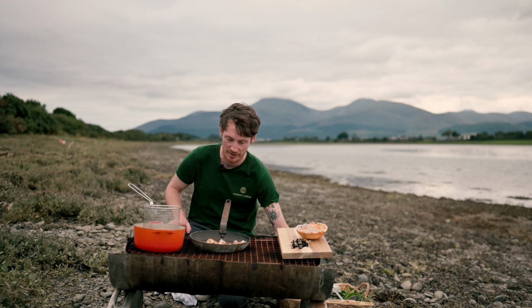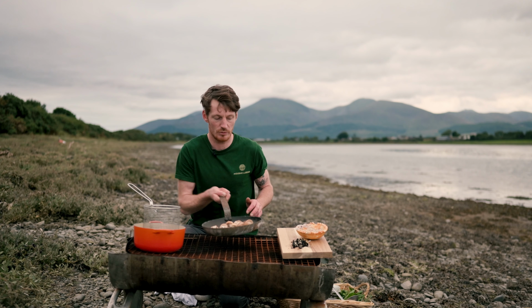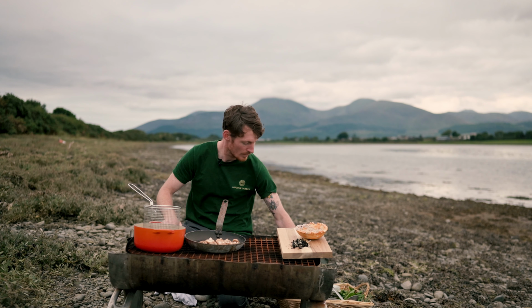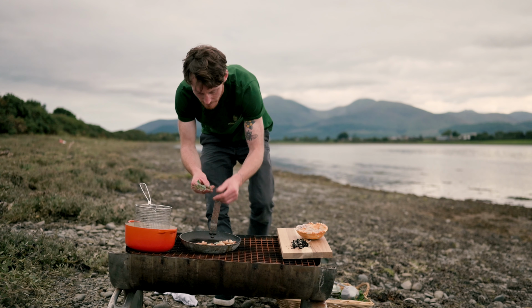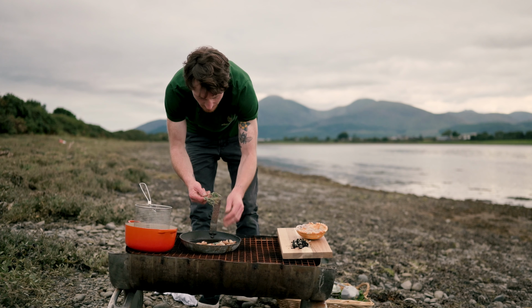Again, there's no need for salt here. All our seasonings came from the seaweed. No need for salt at all. Maybe let that fry away for a wee second. I got that Romanesco in there as well. Just going to add a wee bit of sea purslane now. We're almost done here. Very simple, very fresh.